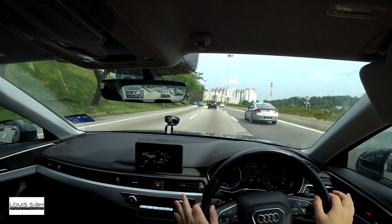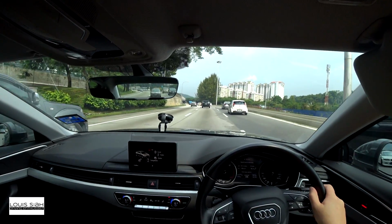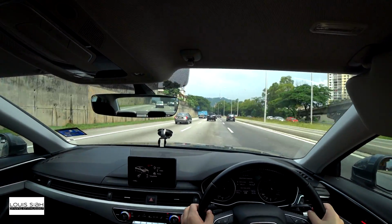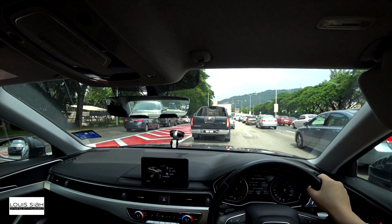In comfort mode, the steering weight is decent, something that I'm satisfied about. The suspension is definitely comfortable. I can actually feel the 5-link adaptive suspension come to life when I go through a bump. It definitely works in providing a smoother and comfier ride.